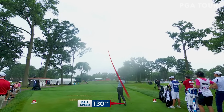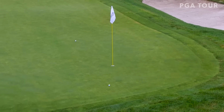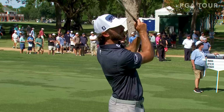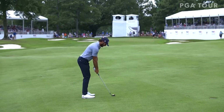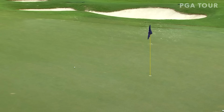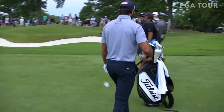Right, back over at the fifth. This is Max Homa. Spin it, okay. 112 for Max, sandwich. Oh, sit right there. Oh, yeah, it does. Third shot, sadly, for Max Homa. A little bit of trouble. Still make four if you can hit a wedge close. Oh, you've got to like that. Homa can continue the birdie run.